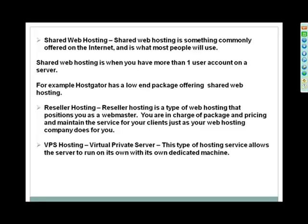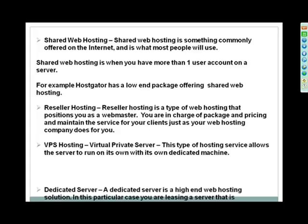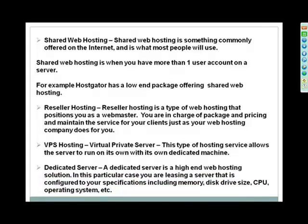Basically, VPS hosting, it's a virtual private server, and this type of hosting service allows the server to run on its own with its own dedicated machine. You really don't need to do much with that one. Same thing with the dedicated server. That's more of a high-end web hosting solution. In this particular case, you're leasing a server that is configured to your specifications, and this would include memory, disk space, drive space, CPU, operating system. That's very expensive, but a lot of people that have a huge amount of traffic and things like that go with a dedicated solution.